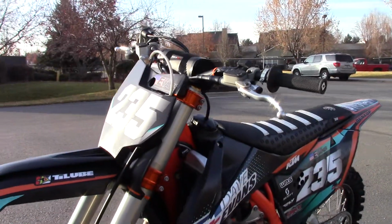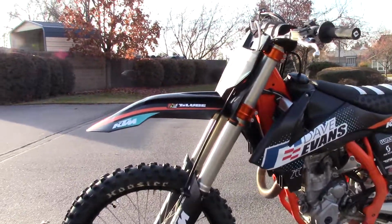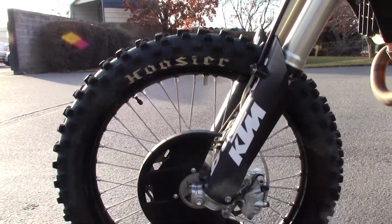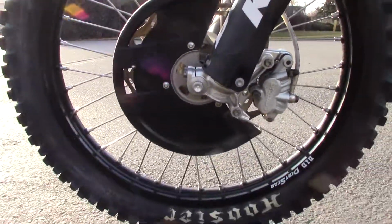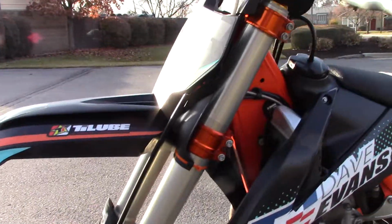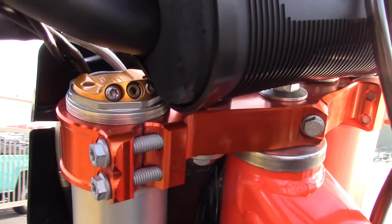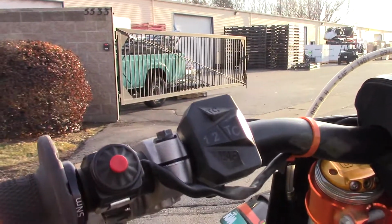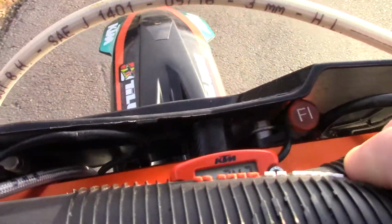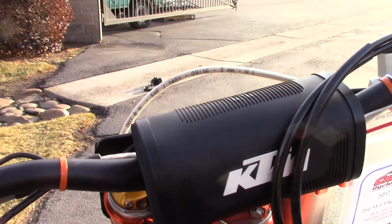The bike shows 34 hours on the hour meter, but this one's got a brand new top end with 0 hours on it. Brand new top end, no hours. Got the disc guard. See, the factory edition's got the nice triple clamps. It's got the map switch on it. So you can see 34.2 hours, but again, the top end's brand new, 0 hours.